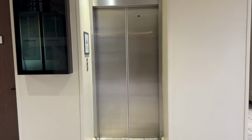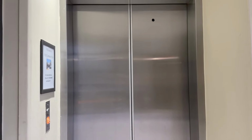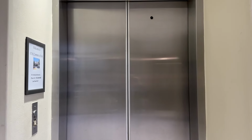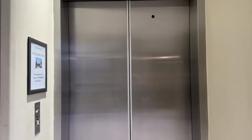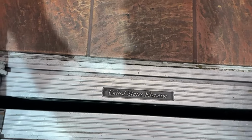Here we come to the elevator at 87 Commerce Park in Houston, Texas. This is a vintage square button US elevator. I have not seen this thing in several ages. This elevator still lives on. Cabin, everything are still the exact same.